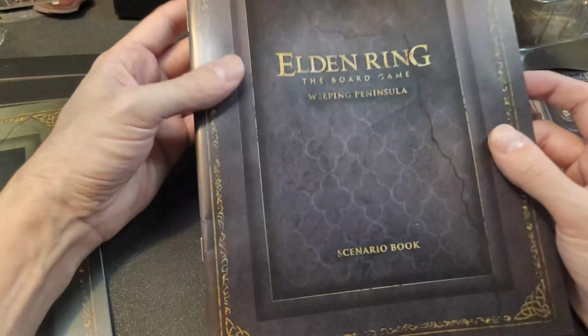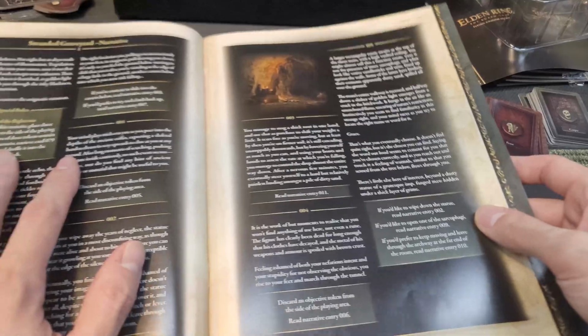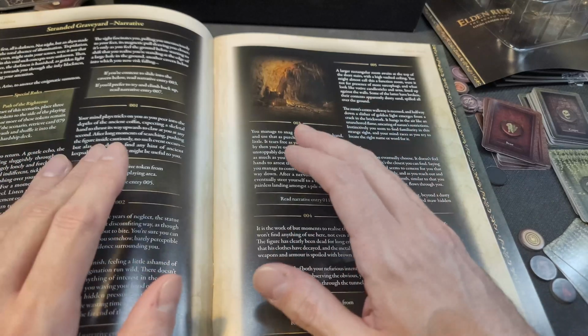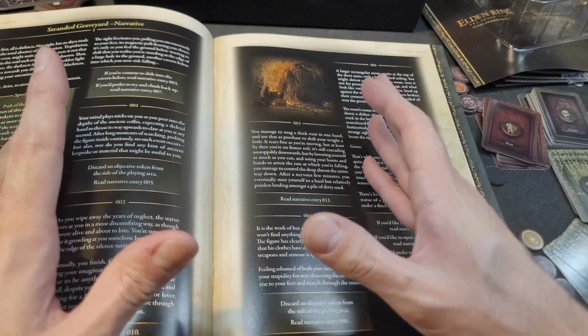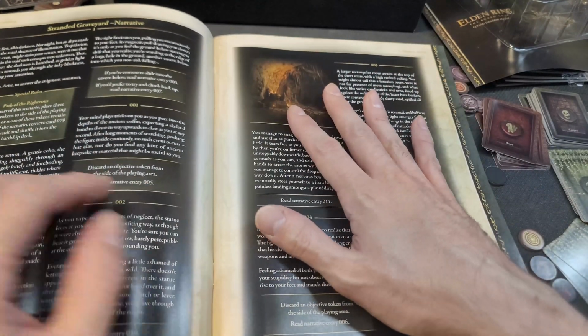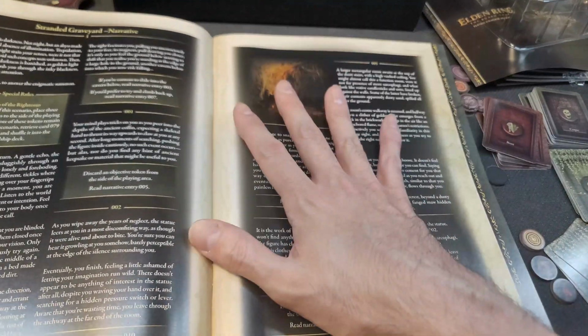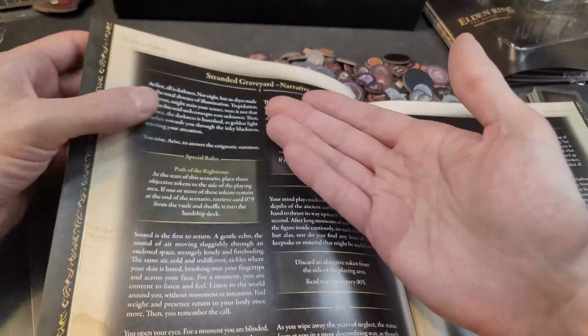The scenario book is not your typical quest per section book. It is instead laid out such that you will read through choose your own adventure style passages in between the gameplay portions of your campaign. Now, this is part of the gameplay as well, make no mistake. But as a card instructs you to turn to a specific section in the scenario book, you will get through a narrative such as this one.